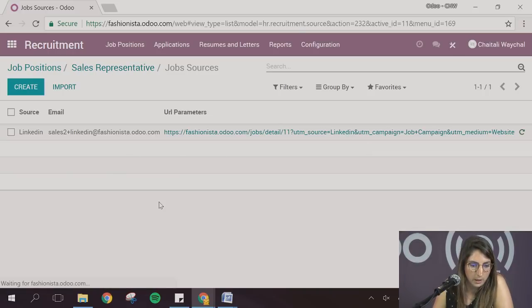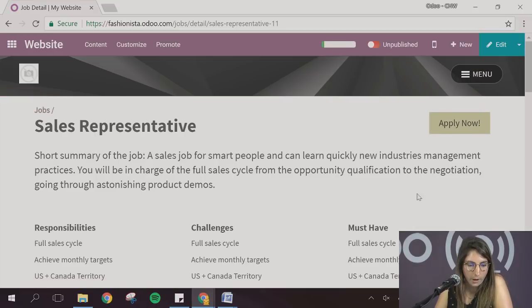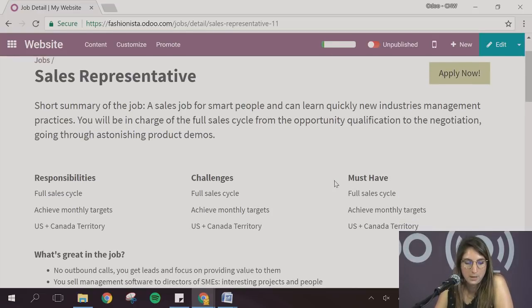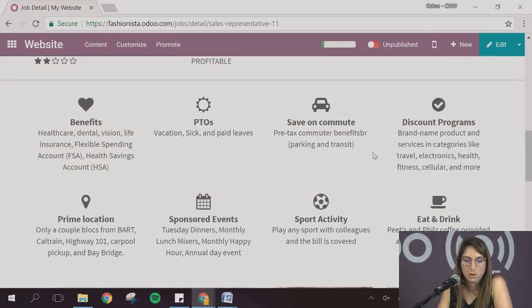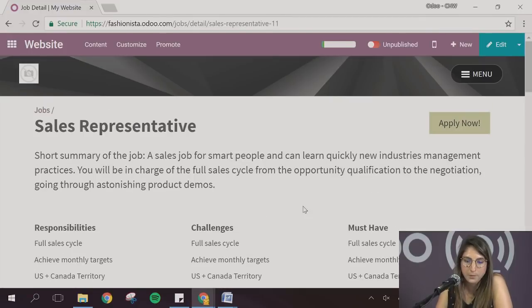Okay, so let's go back to the job open position page. The last one is linked to the website application. So if I click here, I will be directly led to the front-end website. So this is your job advert online, really nice. You can see the different content. You can of course edit it if you want to change the picture or some information. So you can just click here if you are sure about it. Just click on published, and this job description will now appear on your website for candidates.